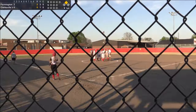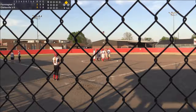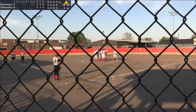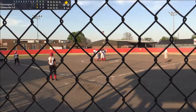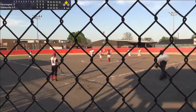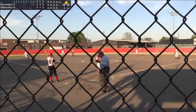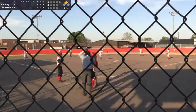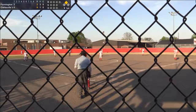Right over the plate. So after two pitches, we're seeing a visit from Coach Osmond. Yeah, she's got to keep the ball down. The coach is not happy right now. You know, she can burn you, there's no doubt. She's a strong, athletic girl, and that's obviously the pitch she wanted, at the knees, and the wind blowing in.